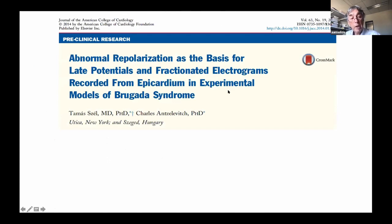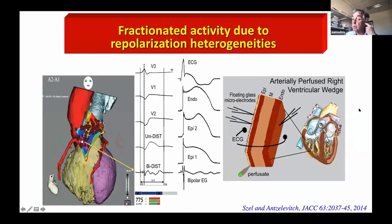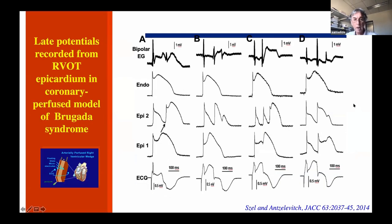So Dr. Anzelevitch and his group also looked at these data, and once again they postulate that abnormal repolarization is actually the basis for these late potentials and also for these fractionated electrograms recorded from the epicardium. So once again, this is the model that I showed you before. This is the heart that Anzelevitch studied, and the signals, I have to admit, are pretty similar. And this is then his explanation.